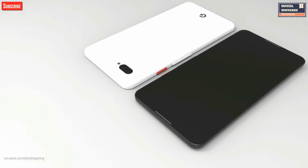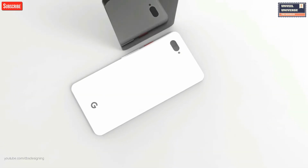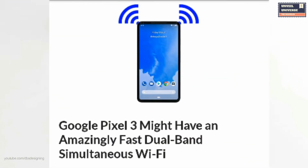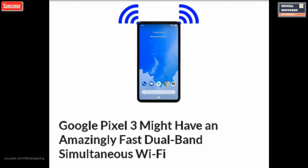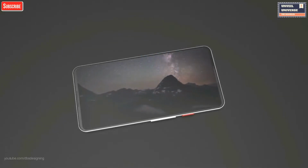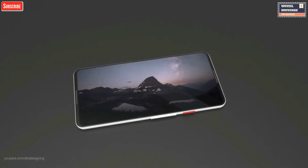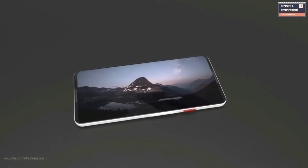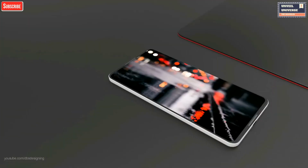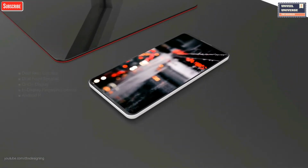And Google Pixel 3 is also coming with a super fast and reliable Wi-Fi. This is because the smartphone should be able to use 2.4 GHz and 5 GHz Wi-Fi bands simultaneously. Dual band simultaneous feature will allow users to have better Wi-Fi connectivity and will also let them use the device as a Wi-Fi hub. With this, the Pixel 3 could be able to cast video to TVs over Wi-Fi and music to a Wi-Fi enabled speaker.